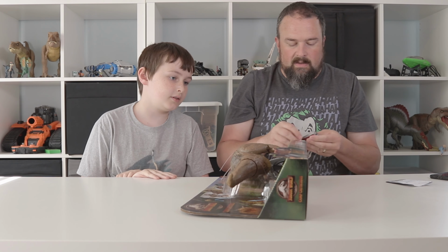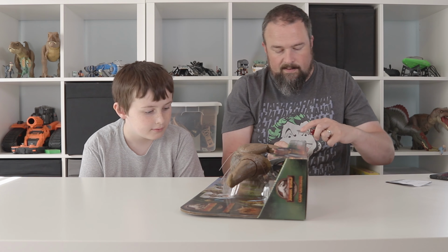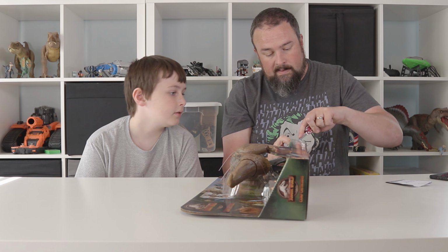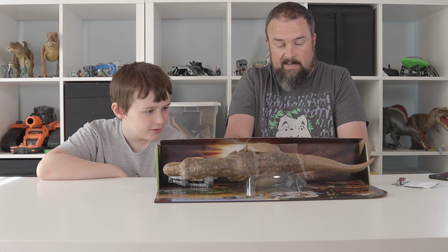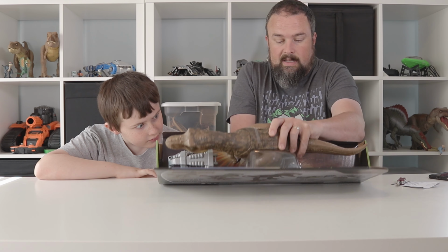Let me cut this. Oh, his foot, he's got a thing on his foot. But this is a Dino Escape, Camp Cretaceous, Stomp and Escape, Tyrannosaurus Rex. And you'll see why it's called the Stomp and Escape. We are getting quite a few Tyrannosaurs, just like we have quite a few Raptors. It's definitely not the same amount as the Raptors, but if it gets to that, I don't know.